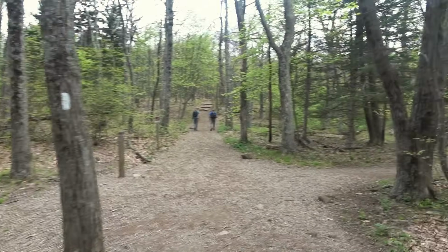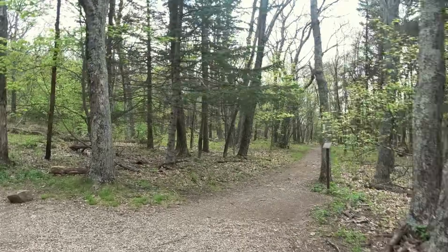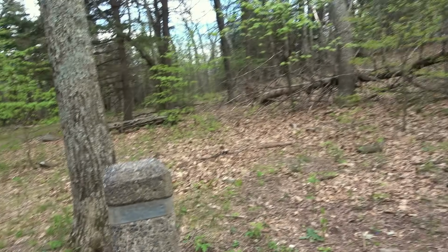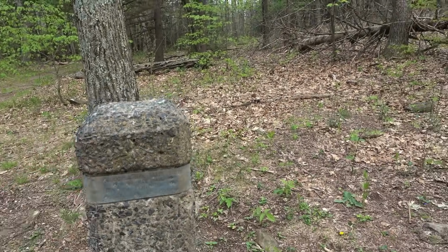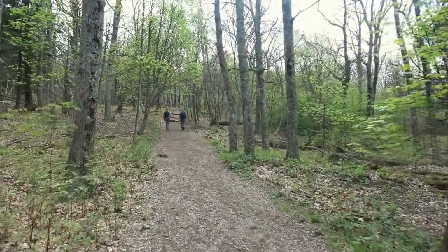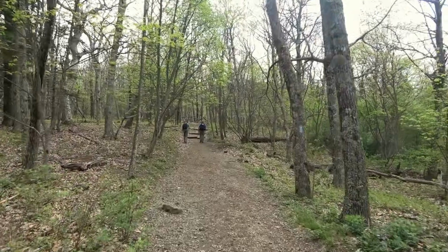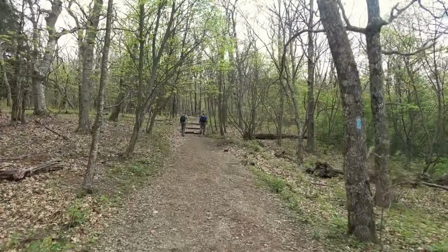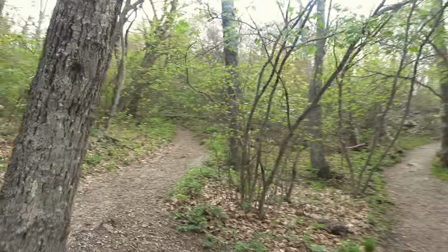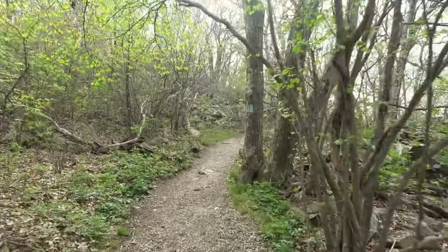All right, trail junction here. The AT goes that way, but we need to be on this blue trail. I think, yeah, Stony Man Trail. Yeah, good number of people out here this morning. Right here's a split, but I think we'll go this way. I think it just kind of loops around the top there.